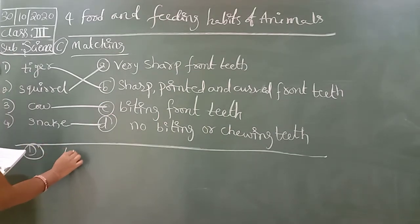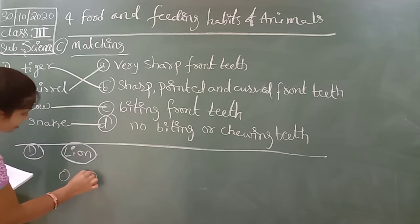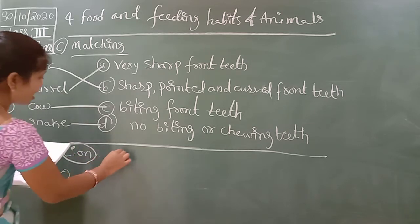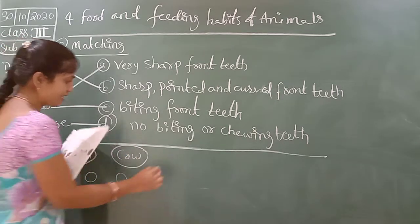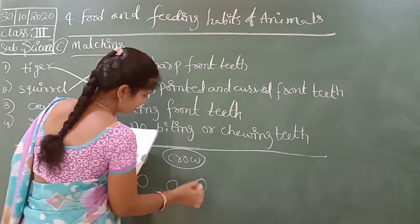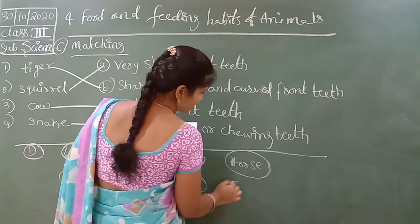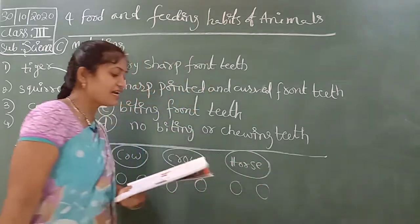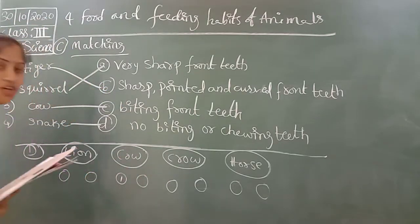First one, lion. Here two circles are given. Next, cow, two circles. Next, crow, two circles. Next, horse, two circles. Here, I give milk, number one. So here cow only gives milk, no?